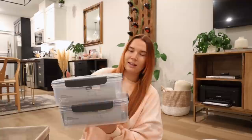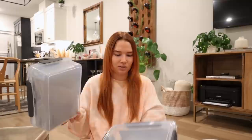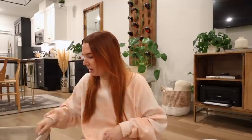So I got two of these plastic ones. I like that they're clear and they were cheap. They're like $7 each and they just snap on. So for making cookies or just a big batch of something, like a lot of pasta or saving leftovers, I just needed something like that. I mean, I didn't need it, but it could improve my life. I guess I forgot these.